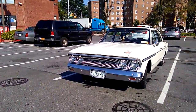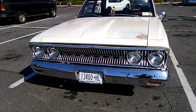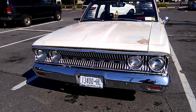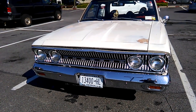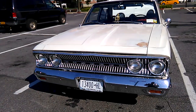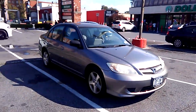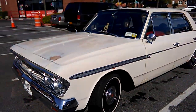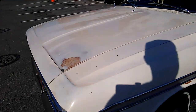Whoa, guys, look at this. This is an Orphan. This is a Rambler Classic. You gotta like these things, man. This would be a compact car in the time that it was built. But as you can see, compared to this Honda Civic right here, this would also appear to be like a large car. But this is, let me see what year this is.